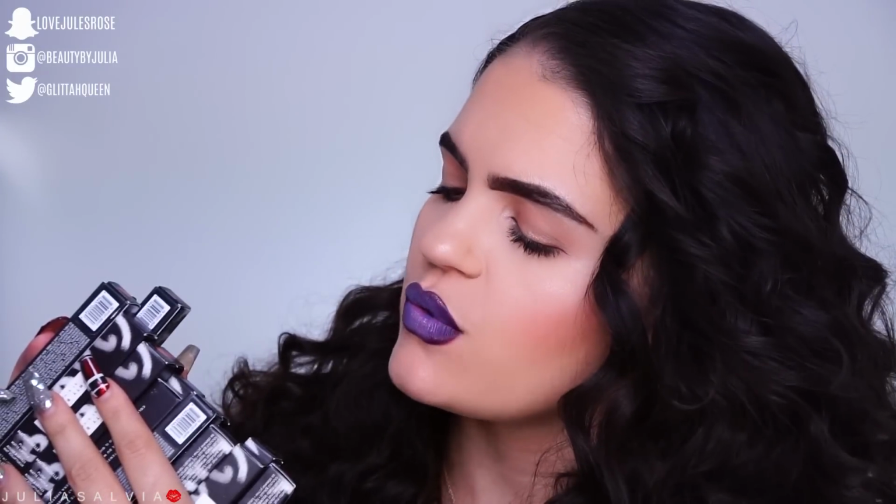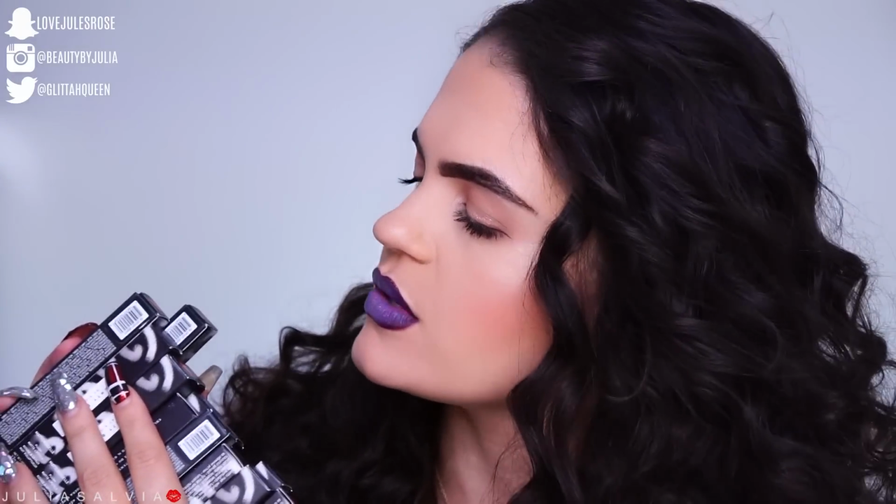MATTEMOISELLE Plush Matte Lipstick. I went out and purchased the entire collection so that I could swatch it all for you guys. I have all, what I believe is 15, 14 colors? 14. So I have all 14 shades right here to swatch for you guys. So we're just gonna jump into the video and I'm going to show you all the swatches of the new Fenty Beauty MATTEMOISELLE matte lipstick collection.